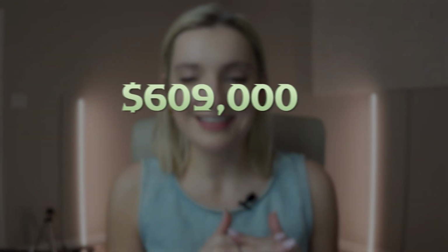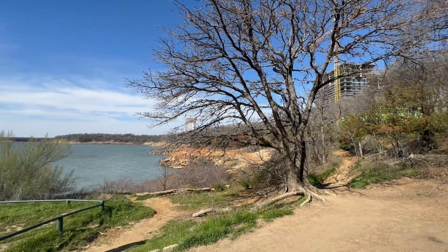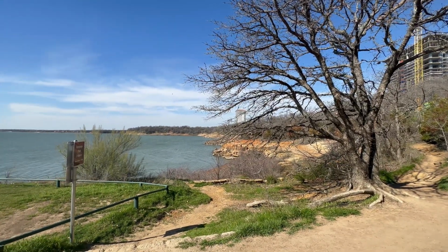And so the average price point in Capel is $609,000 and Flower Mound is $590,000. So very similar here, just a little bit different, but it's gonna fluctuate given the specific area that you're looking in Flower Mound and Capel. Of course, if you're lakeside, you know, lot premiums and all the things, it's gonna be a little bit more expensive.